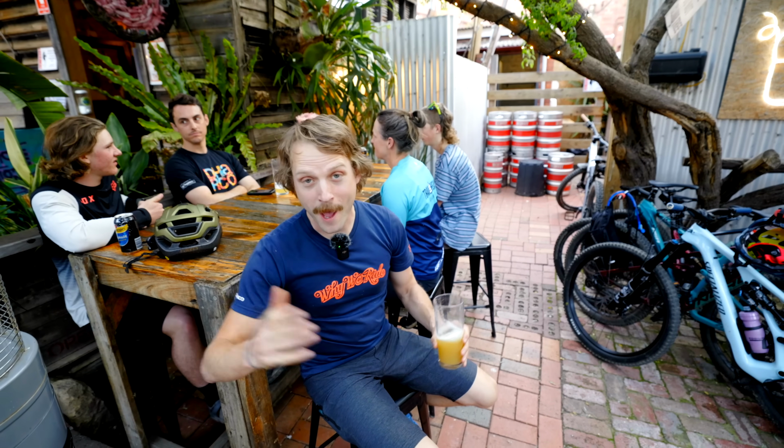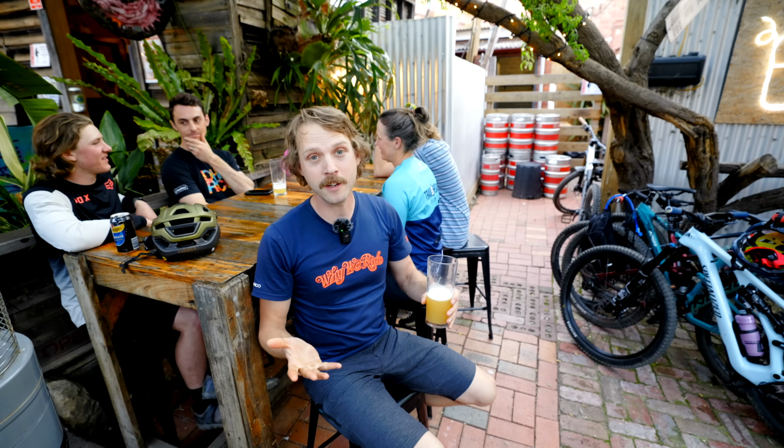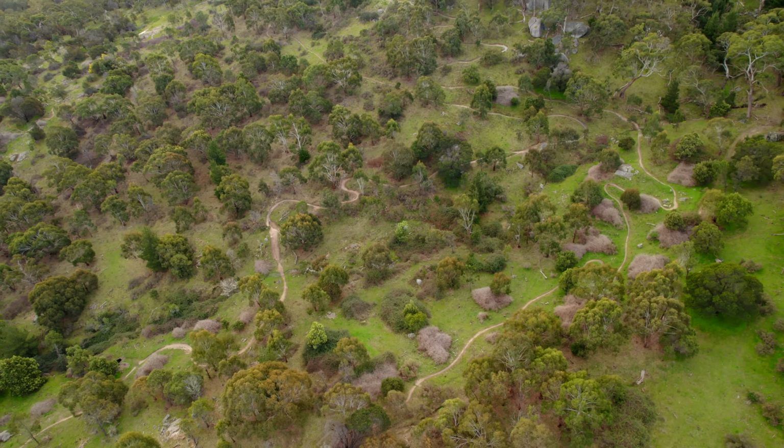And that wraps up our Goldfields adventure. We hope that's given you a bit of a taste of some of the diversity of the riding in the region. There's obviously a lot of trails you can already ride here, but we're excited to see a lot of new trails that will be coming in the near future.